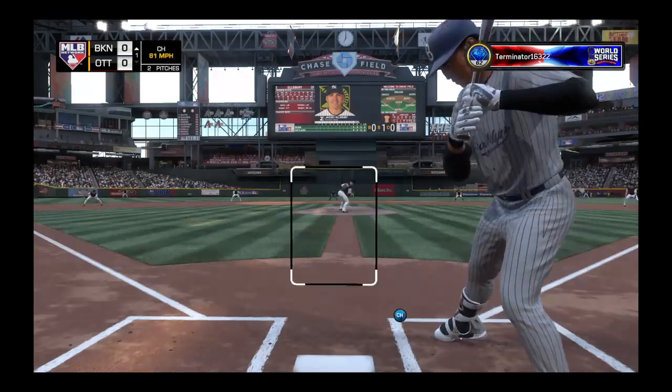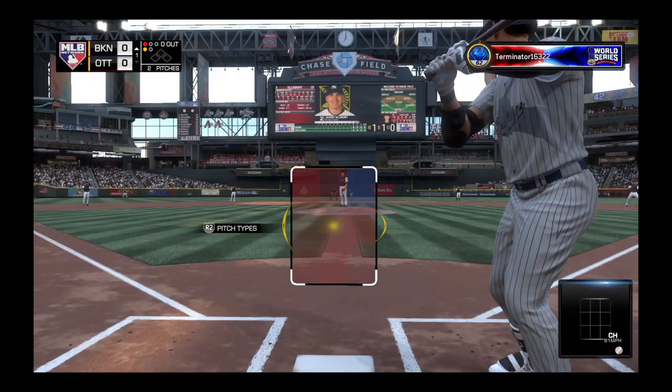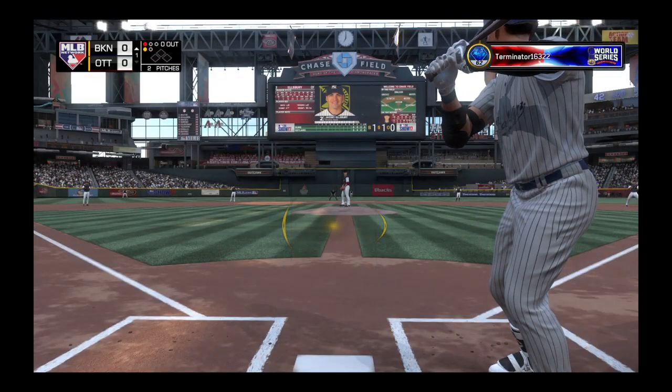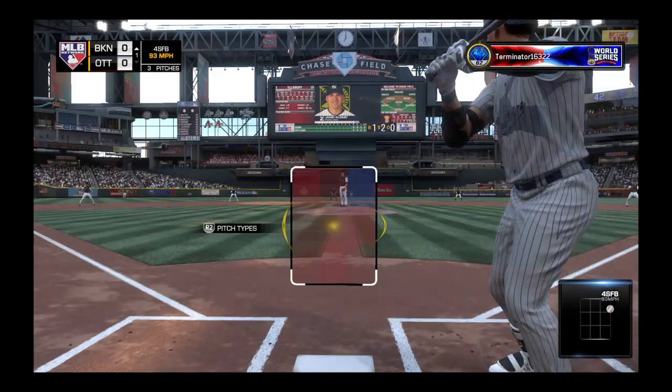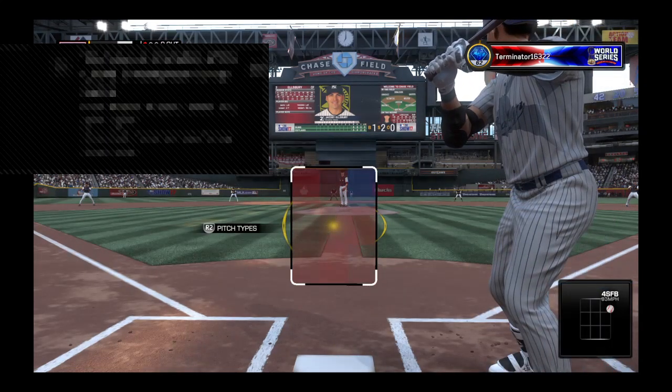Lincecum ready. The 0-1. 1-1. Now a changeup in on the hands that evens it at 1-1. And he comes back with a fastball. 1-2 now. And that's a pretty good example of why he's such a great pitcher.